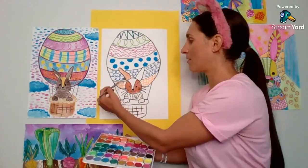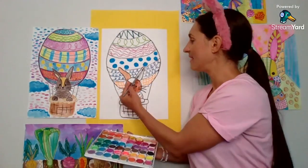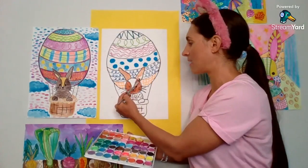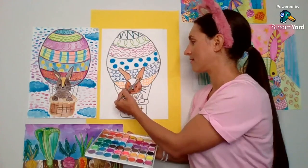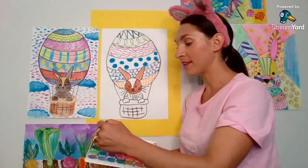I'm jumping up here to my little bunny ears. And I have a beautiful caramel colored bunny. I'm wondering, do you have a caramel colored bunny at your house? In your backyard? When I was little, I did.